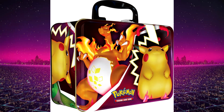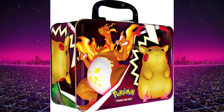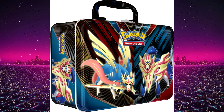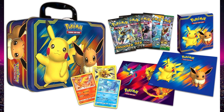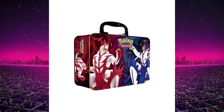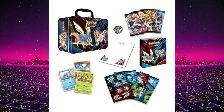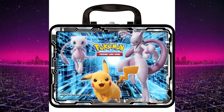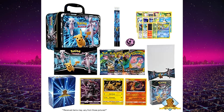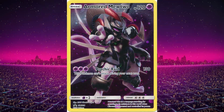Next up, we have collector chests or collector tins. They typically do 2 of these usually a year, one for spring and then one for fall or the holiday season, and these will often have some really cool promos. They'll also include some cool extras like some stickers, a little notepad, etc. These are great if you're looking for some sealed packs, and I often find these to go on sale too. One of the most notable ones in recent years is the one that had the armored Mewtwo in them.